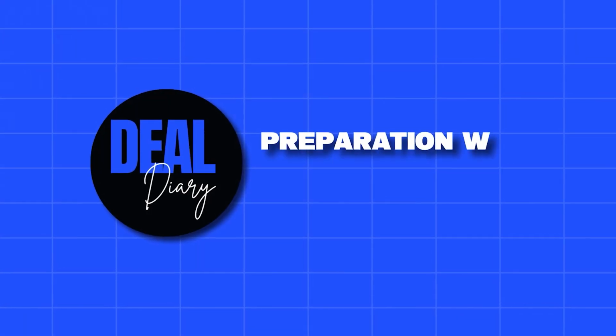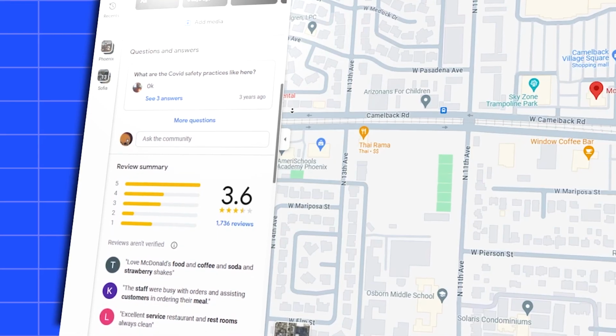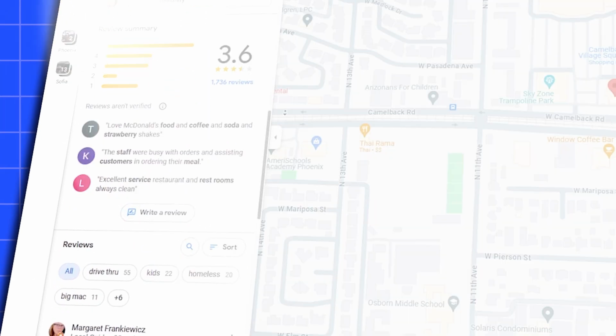So today we're going to be diving into the preparation work we do before we go into an owner meeting. Yep, I personally love diving into this. I think we have a really good structure in place. The first place that we normally start, of course, is online. So really diving into the Google ratings, which is your field, and then also looking into where it is physically on a map.